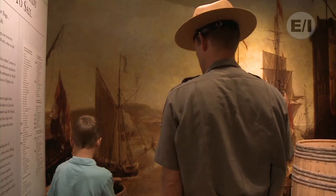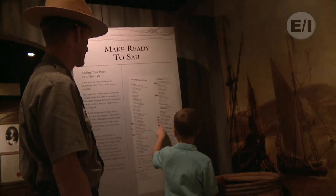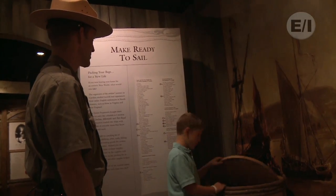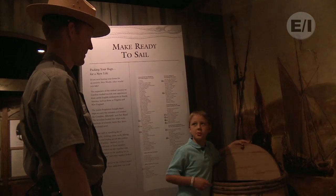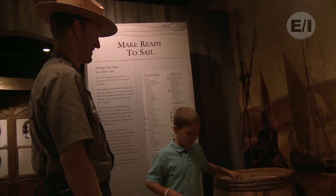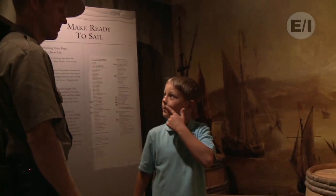And this barrel. This is I. So 20 dozen of shoes. 20 dozen shoes. So there are 240 shoes in that barrel. That's right. Wow. But those barrels can be used to ship just about anything.